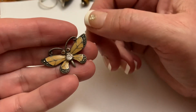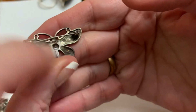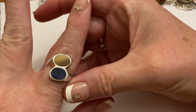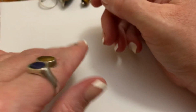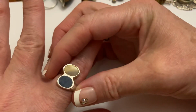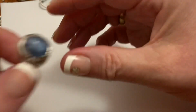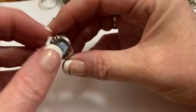This is an enamel butterfly. It is marked 925, and he's really cute. This is tiger's eye and lapis. I like this style. Kind of like the number 8. Not my lucky number, but this is a really old sterling ring.